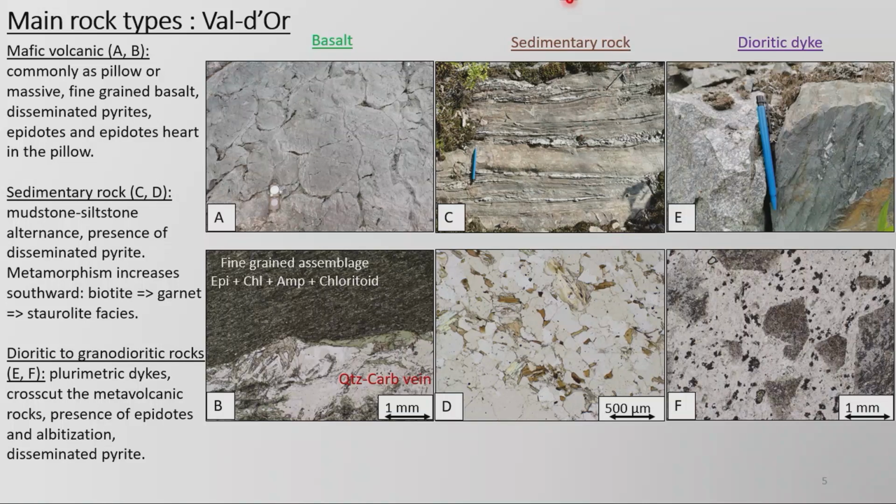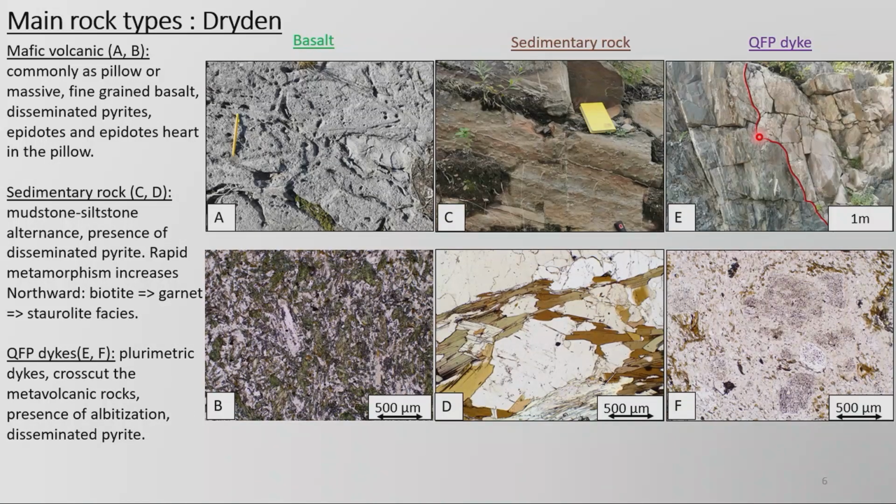Then we have the sedimentary rocks, the Pontiac in Val-d'Or, which consists of mudstone-siltstone alternance. Same, there can be some disseminated pyrite in the most altered part. Something interesting is that as we go southward in the Val-d'Or area, the metamorphism increases, going from biotite to garnet to staurolite shales. And finally, you have some dioritic dikes that cross-cut the mafic volcanic rocks. Those are plurimetric dikes. They can have some epidote, some albitization in the most altered part, and then some disseminated pyrite or pyrrhotite.